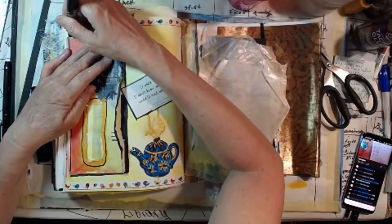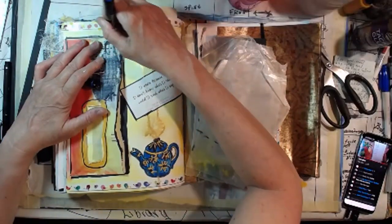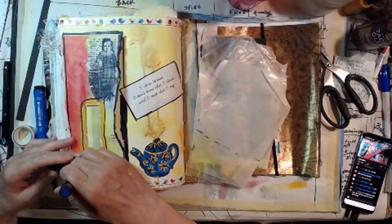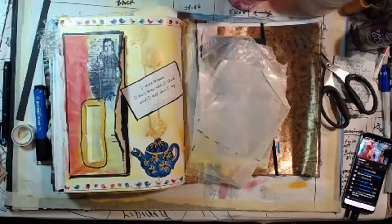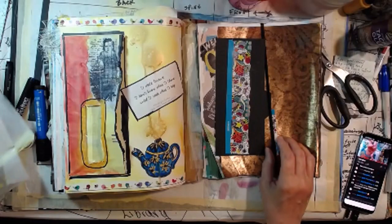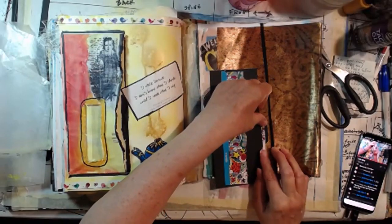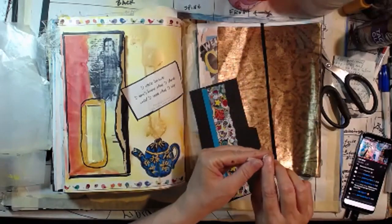I like that. And since we added really thick up there, let's add thick up here too. Let's just black marker it. Ooh. And down here. I like it. Now, here, I'm going to add this on here. Right in there, I think. And then I'll go back and trim it off.